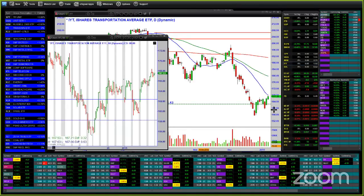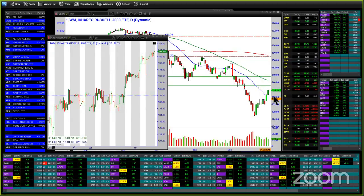Transports are severely underperforming. That is not a good sign. I think, do they possibly play catch up here? It happens sometimes. We'll see. I think that's less likely, but I always keep two scenarios in mind.